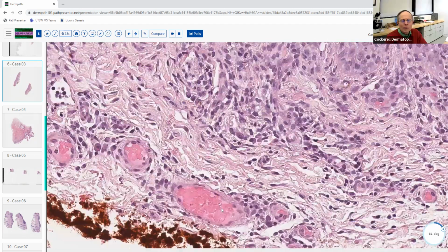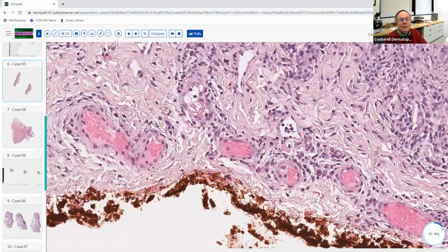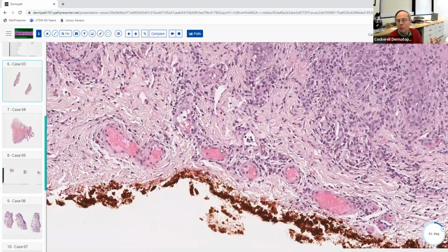And also notice that these probably are not truly thrombosed blood vessels because you can still see the erythrocytes in there. It's probably just sludged erythrocytes. So this is probably a very erythematous lesion, and the blood was just not percolating through quite as rapidly as it should have been. I don't think this is really a thrombotic vasculopathy, so to speak.